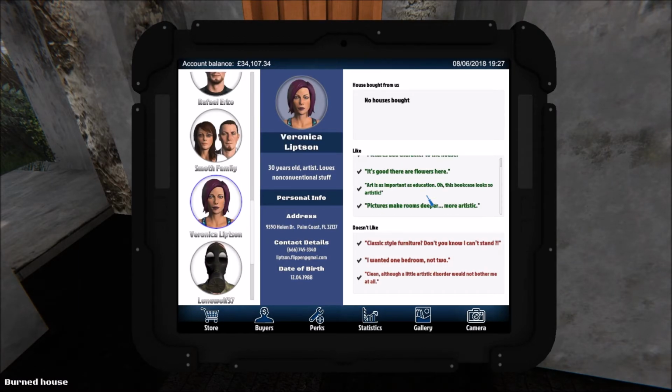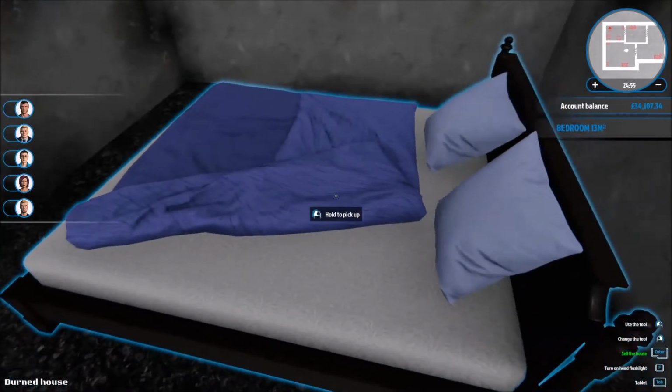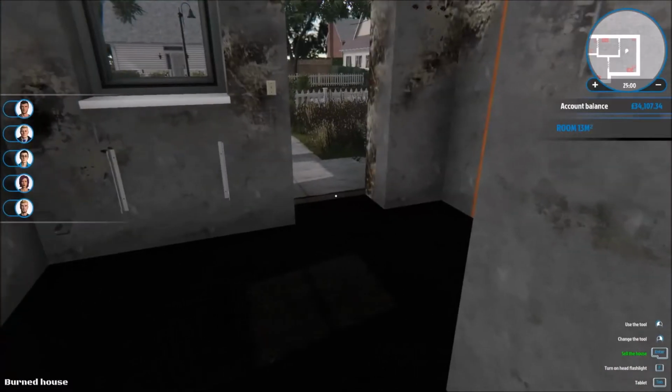She wants pictures. She wants flowers. So that's easy to solve. She liked those. Doesn't like classic furniture. We can avoid those. That's fine. One bedroom again. So they're both one bedroom people. Clean, a little artistic disorder. In fact, that's even why I picked this bed, because it looks a little bit disordered. Yeah? So there you go.